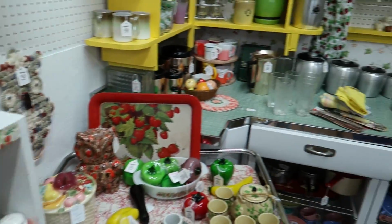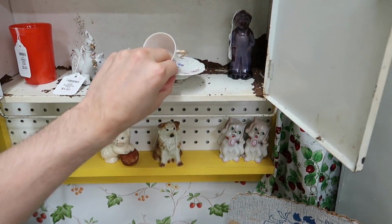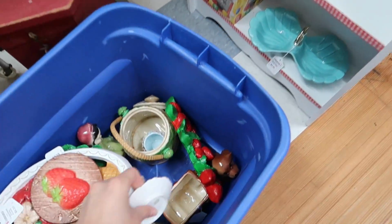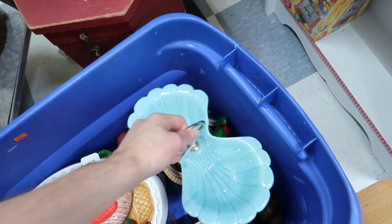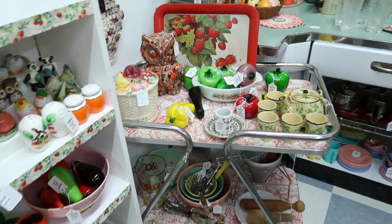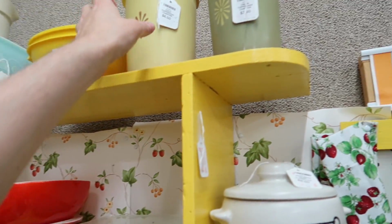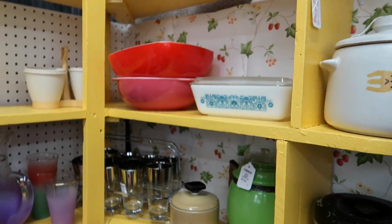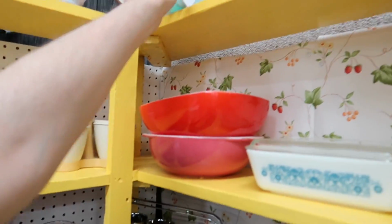Okay. What else do we want to take? We've got lots of little figurines. This is darling. Gotta take that with me. Beautiful. We'll take this too. We'll take it too. We do have some Tupperware pieces. These are nice. We'll take these with us. Tupperware. This is a nice server. The yellow. Very pretty. Sandwich guy.